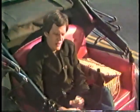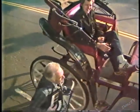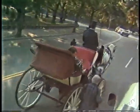You know, all in all, a day in a hansom cab can be pretty romantic. Nice picnic lunch, a fine wine. Another good touch is music. Some people bring along a radio. Not me. I prefer the real thing. Come on, Uncle Willie. 2 more times around the park and I'll buy you a hot dog.